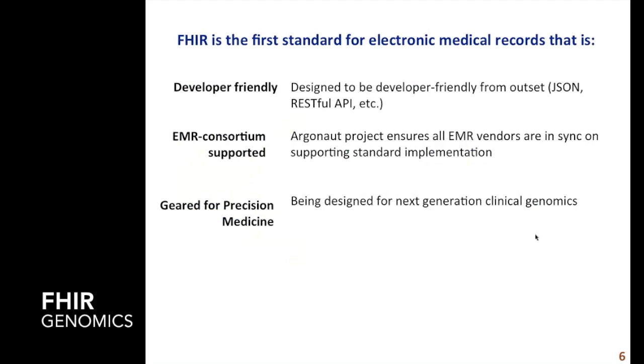The other thing that's kind of unique, I think, about FHIR is it's really the first standard for electronic medical records that does a number of things. These are just 3 things that I thought of as I was making this. It's really made to be developer friendly, so it uses the latest technologies for that. It's designed to use, for example, JSON, XML, RESTful APIs. If you have a web developer on staff, they should be able to use the extensive documentation that is available on FHIR, which is automatically compiled. So it's not a matter of reading complicated manuals and trying to find examples. There are many examples already up there.